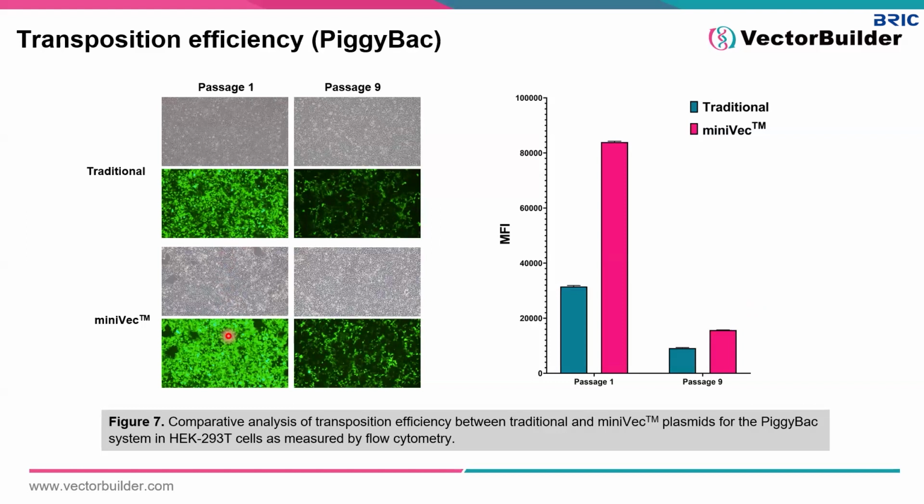So therefore, we passaged the cells to passage 9, and at passage 9, we see increased transposon expression and transposon efficiency compared to traditional plasmids, meaning that miniVec is a viable backbone for piggyBac applications.